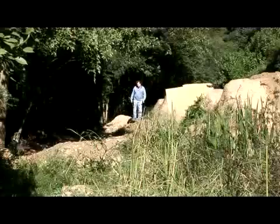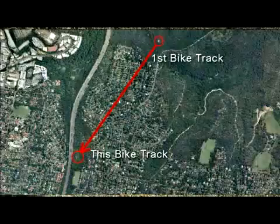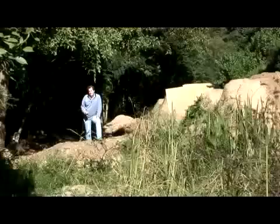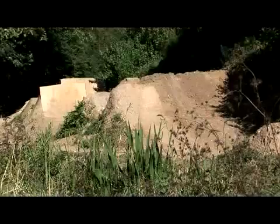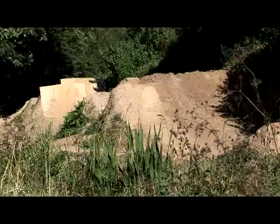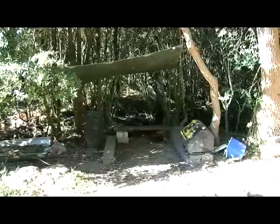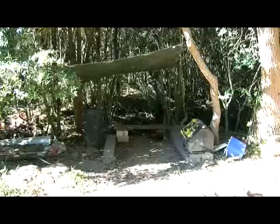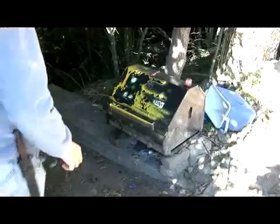I'm currently in Wahroonga next to the F3 freeway, standing next to a bike track very similar to the bike track that we found in the National Park. The construction is very similar in style to the method used in the National Park. You'll also notice the exact same carpet has been used. This site is more elaborate, with a tarpaulin shelter built and a barbecue site full of tools. I'll show you what I mean.